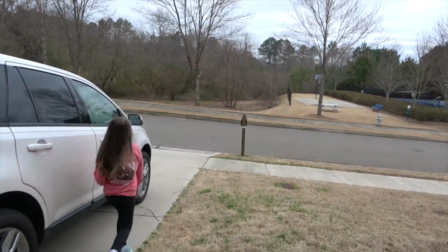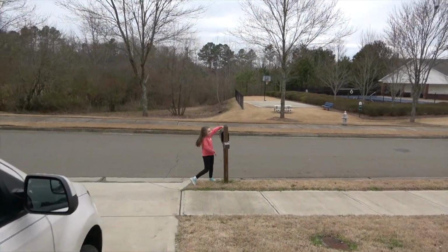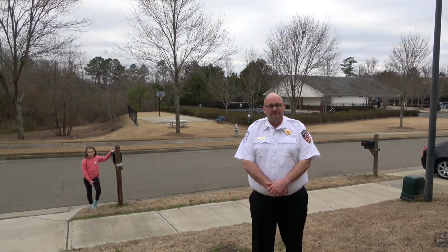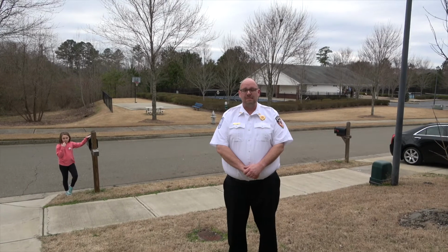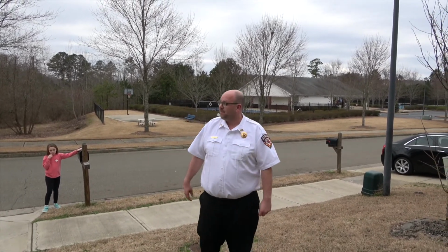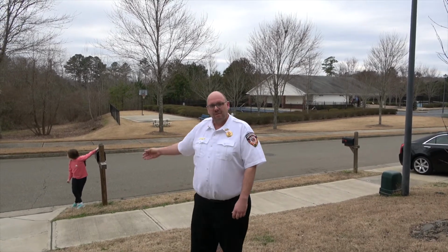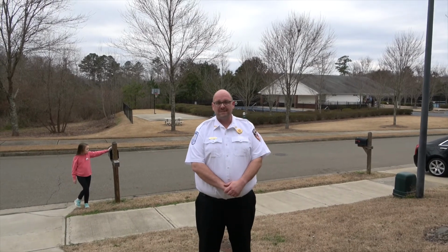We're going to make our way now to the family meeting place, which for us is the mailbox. It's a good place because it's far enough away from the house, but it doesn't have to be that for you. If your mailbox is attached to the house, that's not going to be a good meeting place. You may wish to use the tree just close to the road, not across the street. You don't want to cross the road. Perhaps you want to go to the next door neighbor's house.